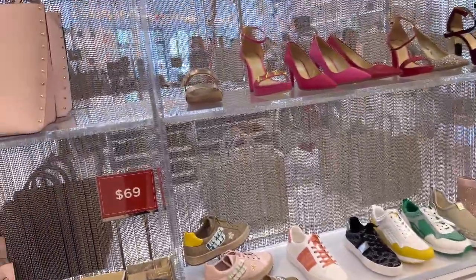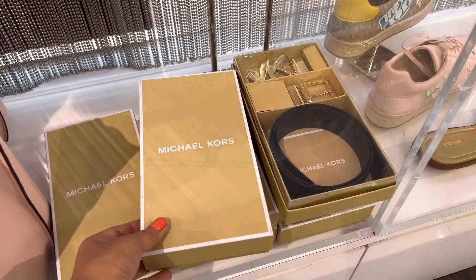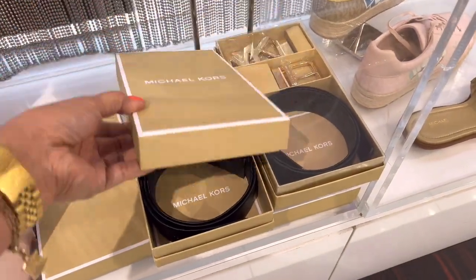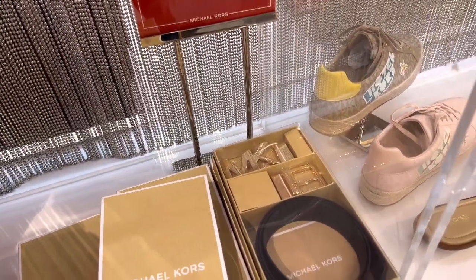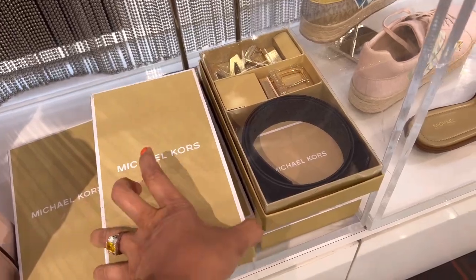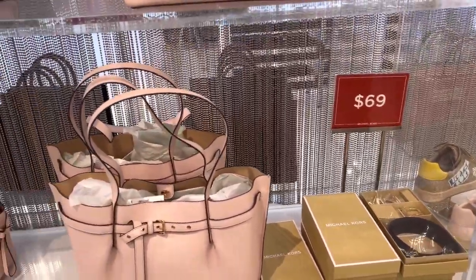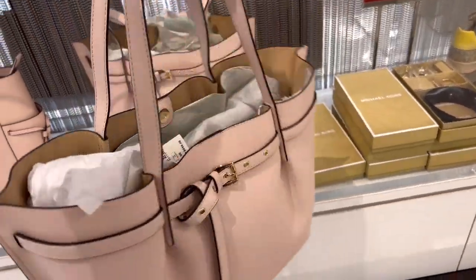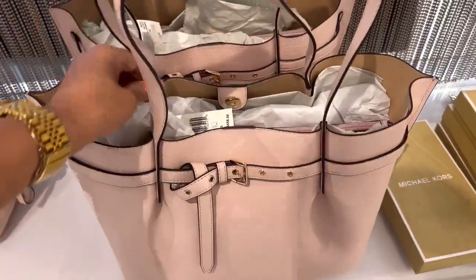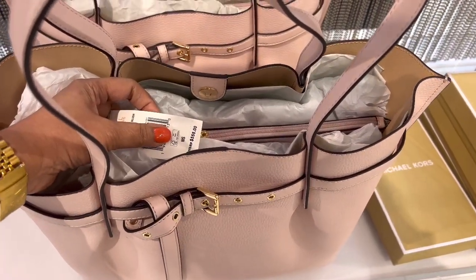Let's go this way. You have shoes here for women, sneakers. You have gift sets here for only $69 with box on it. Cute one. Handbags here. This one's all 70% off. Nice one. This is $558, 70% off.